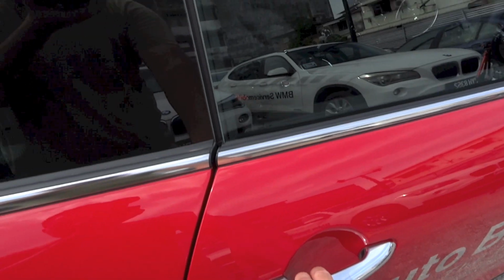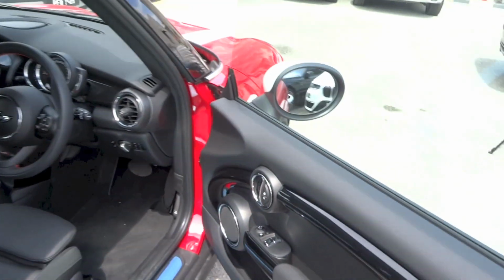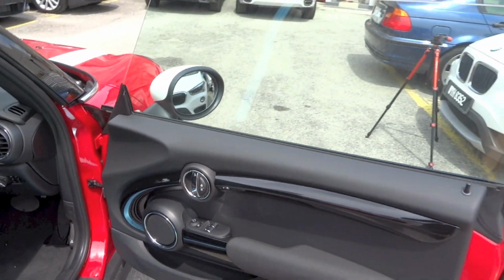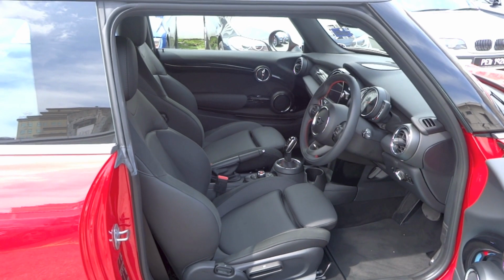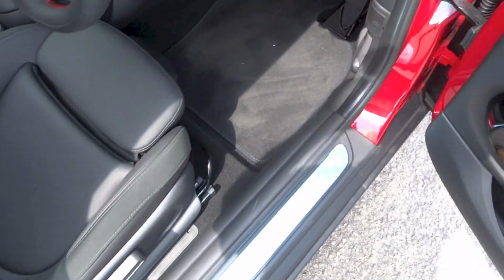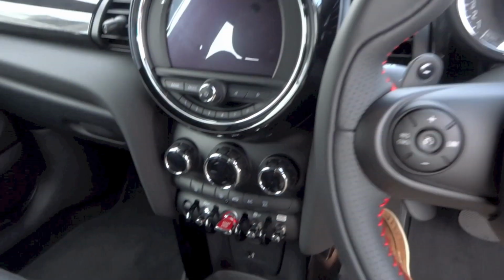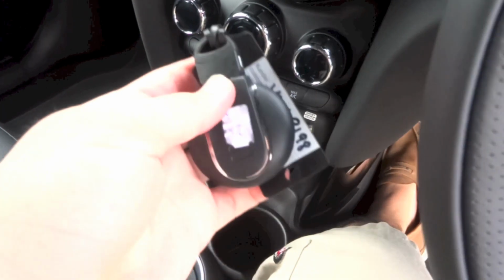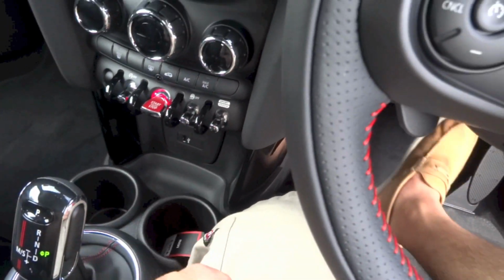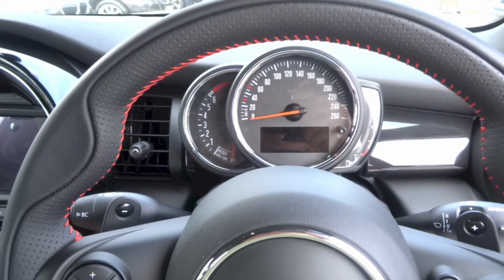The windows dip down a little bit as you open the doors to clear the door frame. And that is because the windows in this car are frameless. Along with that smart keyless entry system is a keyless ignition system. So to start, make sure the key fob is inside the car. Put your foot on the brake and press the red toggle switch down the dashboard.